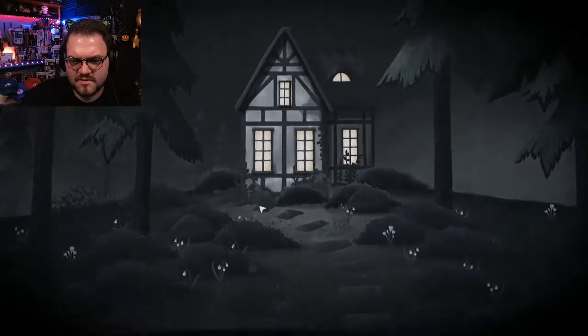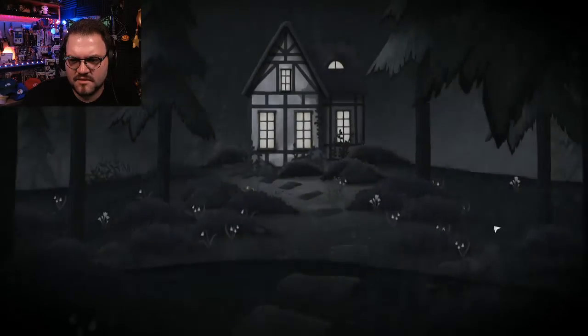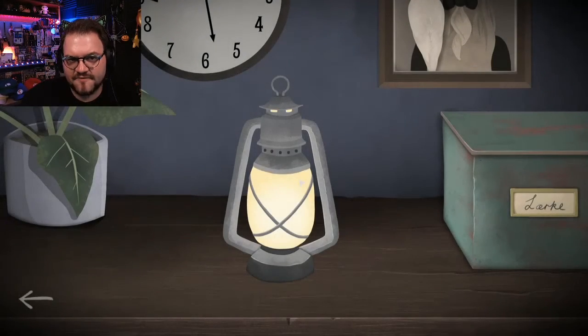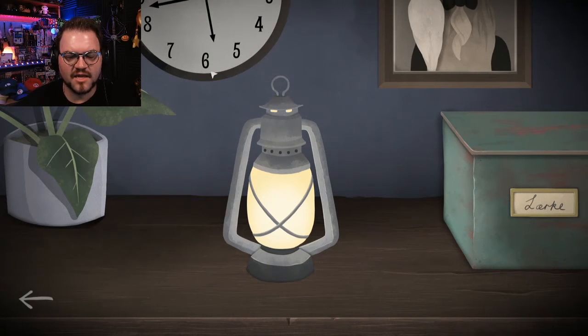Anything change in the house? I'm just checking the house. All right, nothing changed in the house. So there's something up with this clock. Okay, it's now 5:45. Okay, and? Nothing. Super helpful. The only thing that changed is the clock hand. That's it.